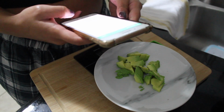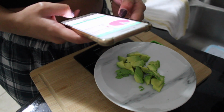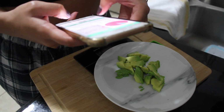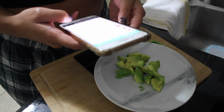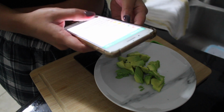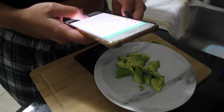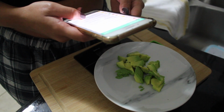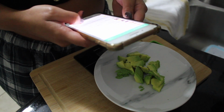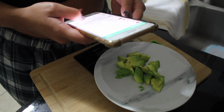And for dinner, I'm gonna add avocado. It's 55 grams, so it's 1 gram of carbs. I'm gonna go into my pana, which I eat pretty often, so I'm just gonna go ahead and put those in there. I have chicken, which is 0 carbs anyway, and the cheese.